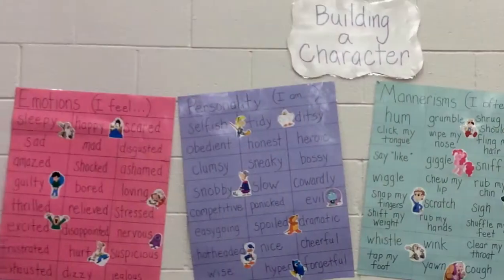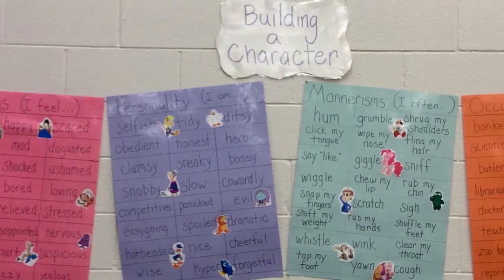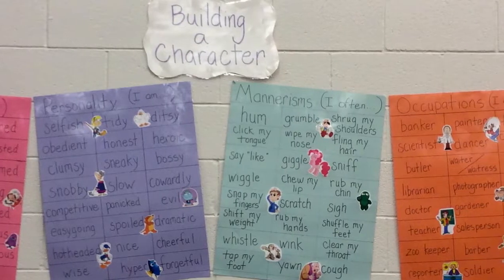I also have posters on my wall for character development, how to build a character. I have emotion posters and personality posters, mannerisms, occupations, things that the kids can choose from in order to create and build a character. And then, of course, my rules are front and center for them to see.